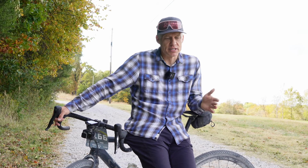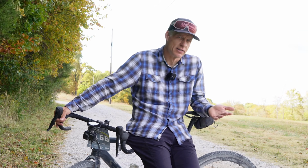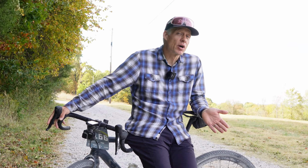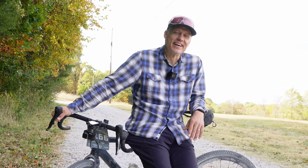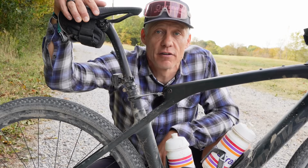Now, I was hoping that a split would come before we got into the more technical bits, just because the more people that there are at a higher speed coming into tighter, looser technical areas, the higher the chances that someone's going to get sideways. So I got my wish. It just came a little earlier than expected. Enough yapping about the race.